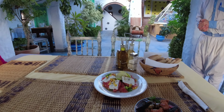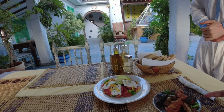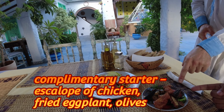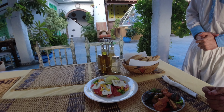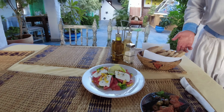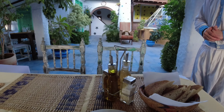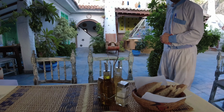So the food is here. This is complimentary from the house, right? Yes. What is this? It's olives, eggplants, egg in breadcrumbs, and this is a scallop of chicken. Wow, nice. Looks really nice. The salad you ordered, goat cheese. That's goat cheese salad. And bread. Traditional bread, with olive oil. Thank you so much. Saha. Enjoy.